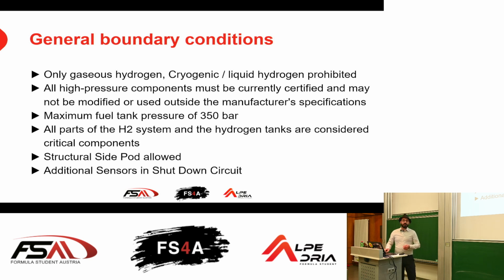Because of safety concerns, we have currently limited the hydrogen system to 350 bars of pressure. And we consider all parts of the hydrogen system to be quote-unquote critical components. This is relevant with regards to mounting of these components. It is referenced to the new rule T9.3.1, and it's basically the same rule as for mounting the accumulator in an electric vehicle.